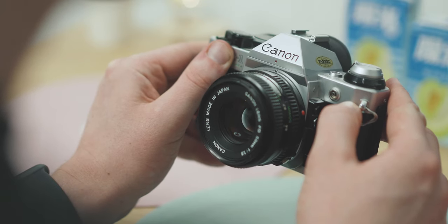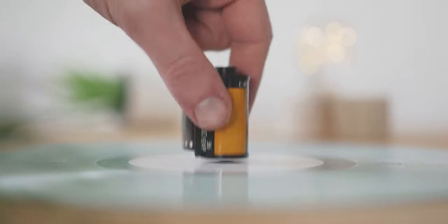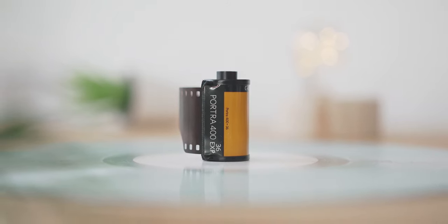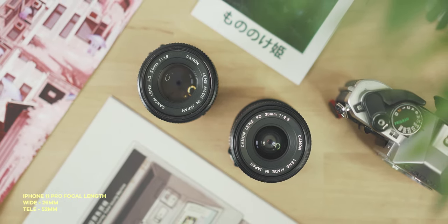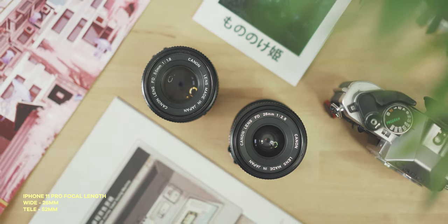As ever, let's just address a few things before we get started. I'm using a roll of Portra 400 in the Canon, and this is the main factor producing the colours, texture and feel from that camera. Obviously, the lenses and body will have their characteristics, but it's the film doing most of the heavy lifting. On another note, I have two lenses for the Canon now, a 50mm and a 28mm, so I can match the focal length of the iPhone a lot better than before.